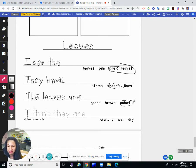Okay, capital I. I think, T-H-I-N-K, I think they, T-H-E-Y, I think they are, A-R-E. They are crunchy, wet, or dry. I think they are crunchy, I guess. We'll circle crunchy.